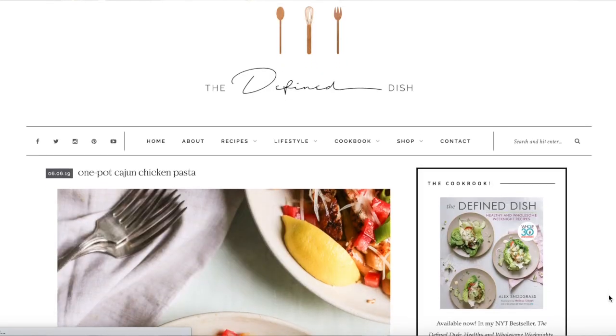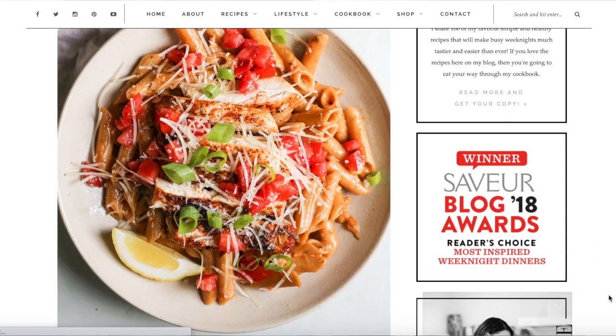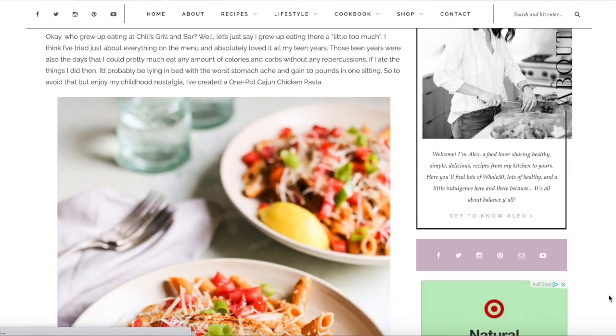So now on to cook dinner, and we're gonna try another recipe off the Defined Dish blog. This is the one pot Cajun chicken pasta. Now I'm pretty excited because she does say that this is guilt-free, so I'm feeling pretty good about it. It basically just involves chicken, a ton of seasonings that sound really delicious, some onion and garlic, can't ever go wrong with that.